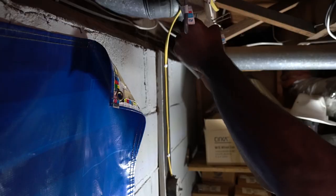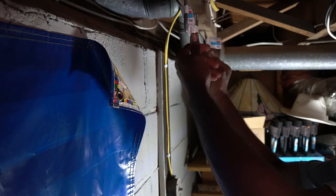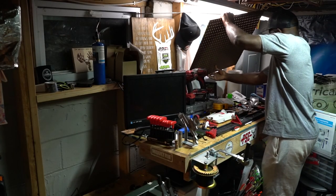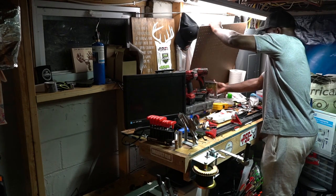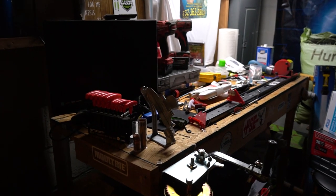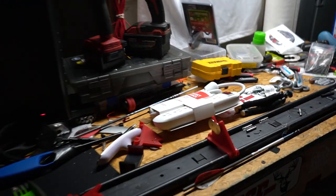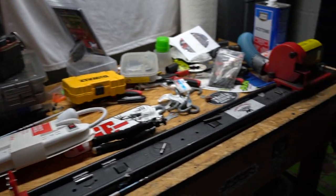Got these hooks right here. I'm gonna use these to organize the bows along the wall. Went and picked up some cork board. Already cut it. So what I'm gonna do is put one sheet here and the other sheet over here. And I got all the little hooks and hangers to help organize things. My tools, the wrenches and everything. So I got the wrenches and everything here. Allen wrenches, all my stabilizers and everything. I can set them up there.